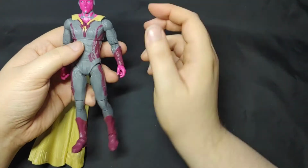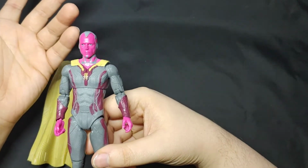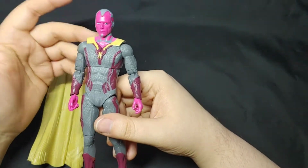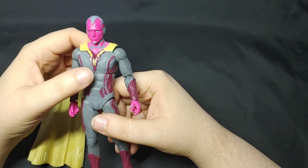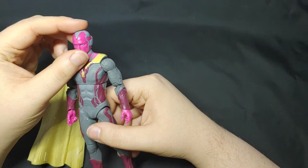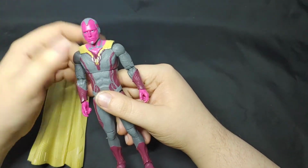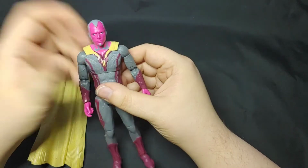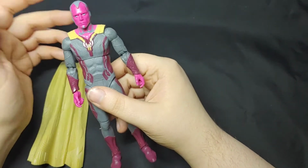Now, I'm going to first talk about some of the details. It's good. It's fine. It's a perfectly acceptable figure for the price that you pay for it. Generally, these are cheaper than the overall ones by the Marvel Legends series. They probably are cheaper in China than they are in Korea, since importation taxes and all that can raise the price. But overall, the detail's not bad.